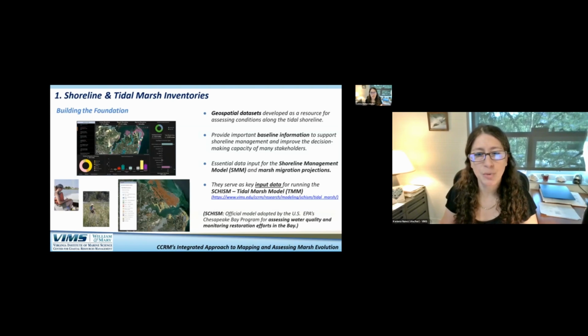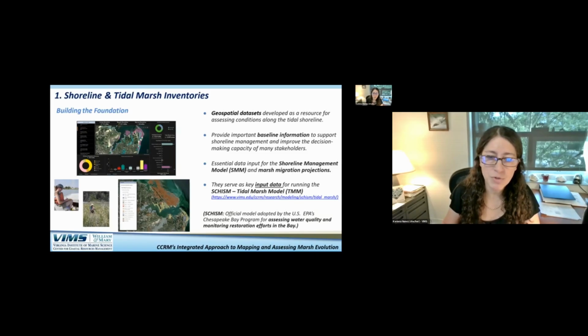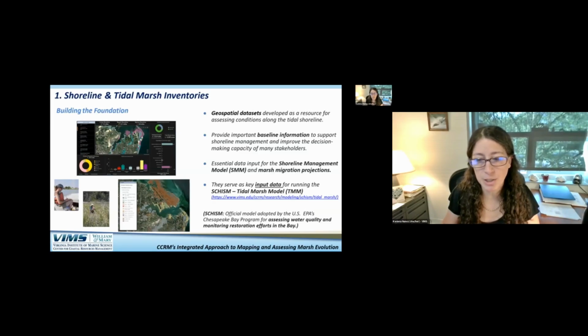So VIMS has been generating and maintaining shoreline and tidal marsh inventories in Virginia since the 70s. These inventories are geospatial datasets developed as a resource for assessing conditions along tidal shorelines. These conditions can be observed and categorized from aerial photograph interpretation, field observations, and other available spatial information. As I mentioned before, these inventories provide important baseline information to support shoreline management and improve the decision-making capacity of many stakeholder groups. They are also required to run VIMS's shoreline management models and marsh migration projections.